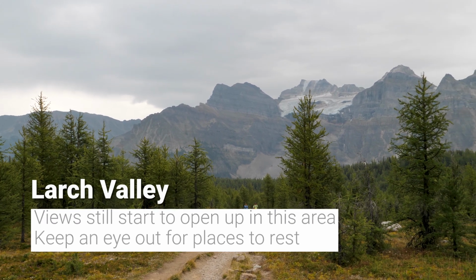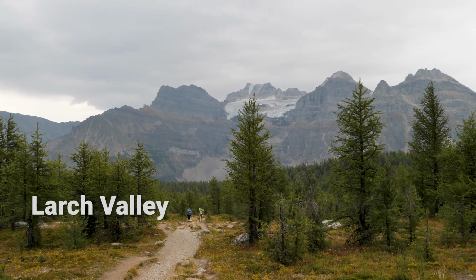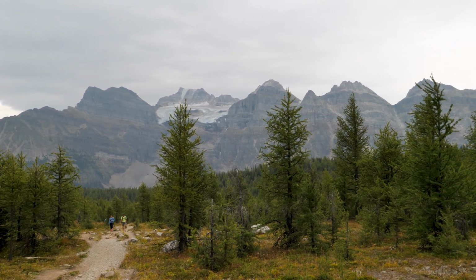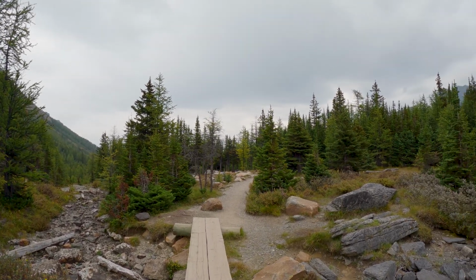As you cross through Larch Valley, you'll start to see views of the Valley of 10 Peaks and glaciers that cling to the mountains along the horizon. You'll also find some great places to stop for a quick break. And after passing through Larch Valley, you'll start approaching the Minestimma Lakes.